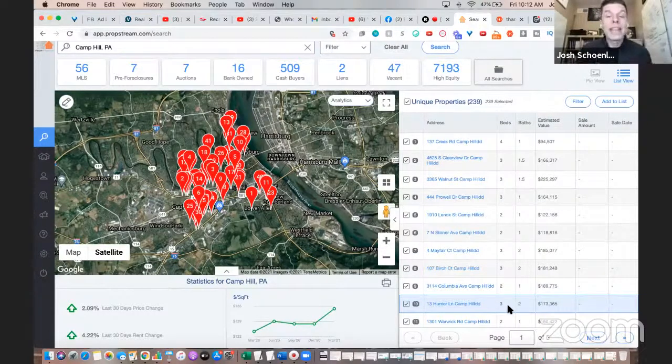The other thing that we can do right in PropStream is send them a ringless voicemail. Remember how we said this is kind of circle prospecting or geo farming 2.0? Well, instead of manually dialing all of them or even using a dialer and maybe connecting with 10% of them, I can send a ringless voicemail to all of them with a message that goes something like this.